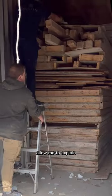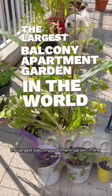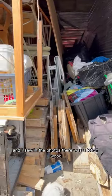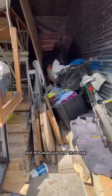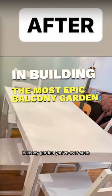Allow me to explain. I did this so I could build the largest balcony apartment garden in the world by this July. And I saw in the photos there was a lot of wood. I didn't know what I was in for, but this was just the first step in building the most epic balcony garden you've ever seen.